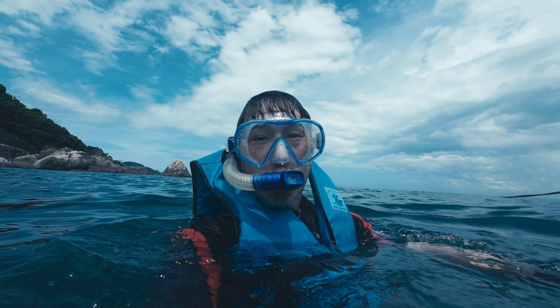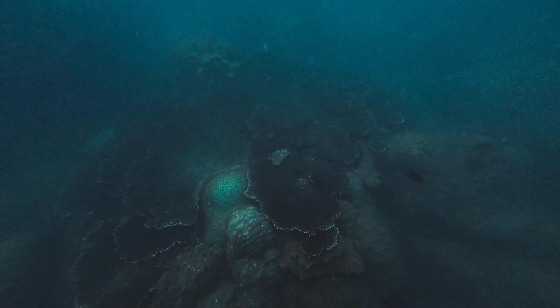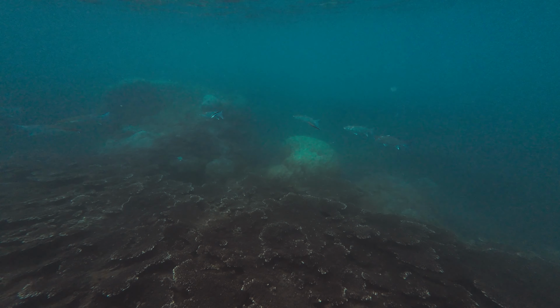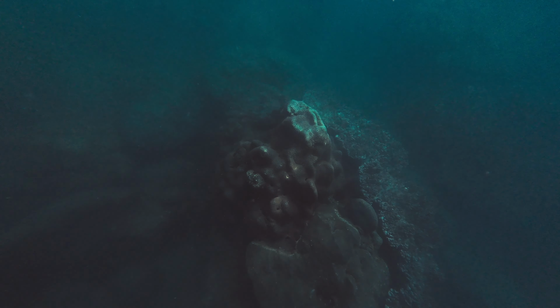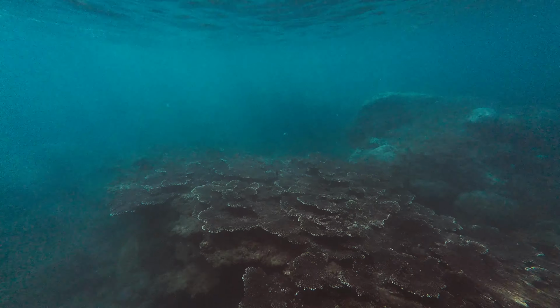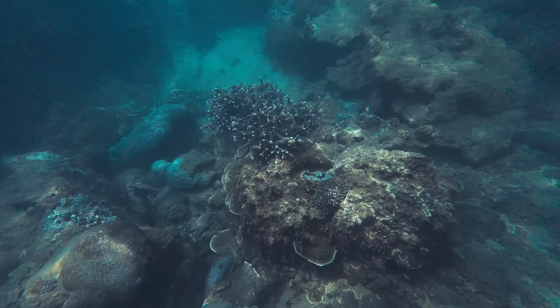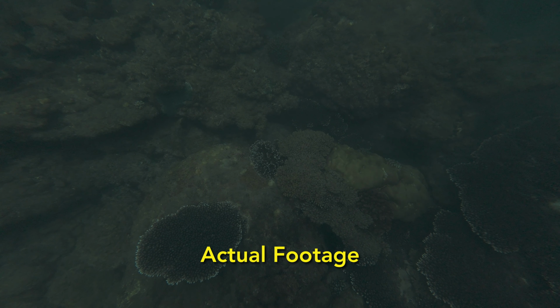The problem was the actual snorkeling proved extremely lackluster. There weren't many fish. The water was murky, and the coral appeared very brown and kind of ugly. What you're seeing is my best attempt at color correcting the footage. This is how it actually looked.